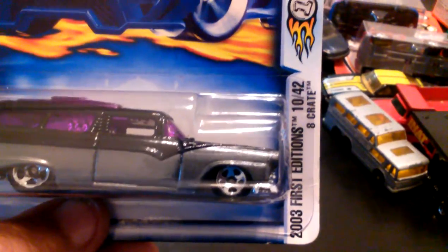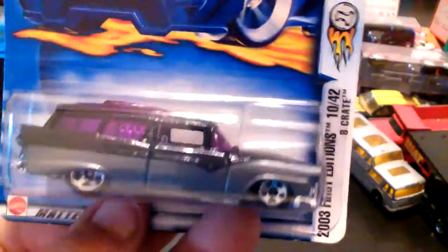Oh. 2003 first edition's 8-Crate. Silver with the black with the purple. Going kind of fast. You know what? I think I'm going to open this one. I want to open it. Don't open it. Don't do it.